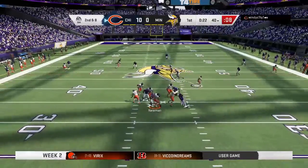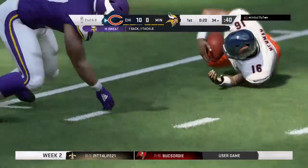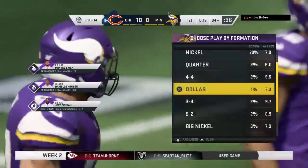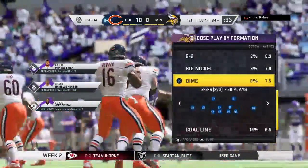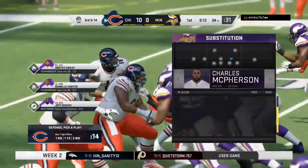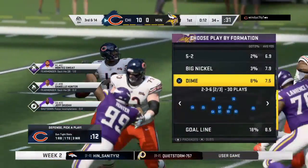To throw on 2nd down. Newman nowhere to escape, and he goes down. Montez Sweat just would not be denied. That's a loss of 7. 3rd down. 3rd and 14.